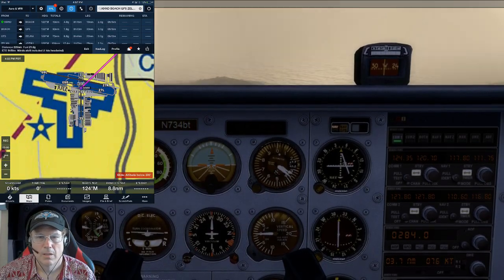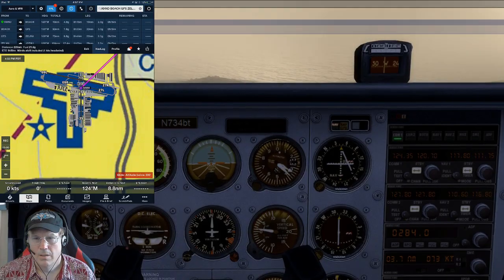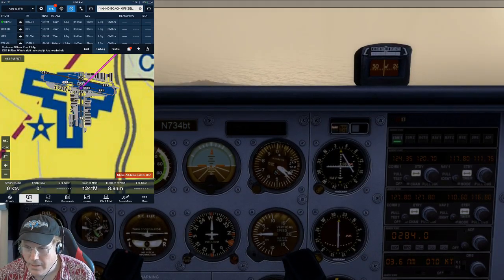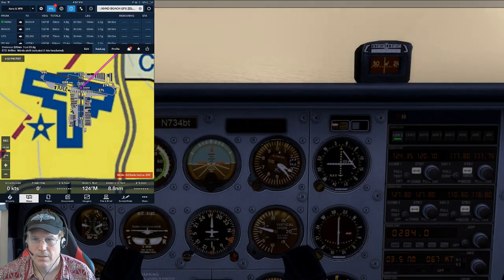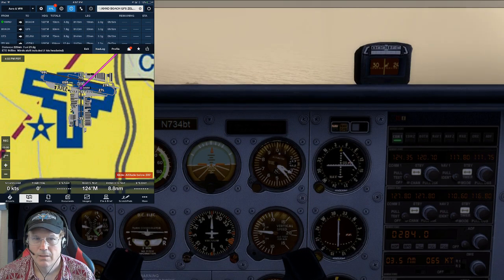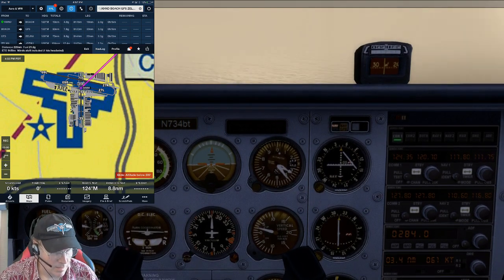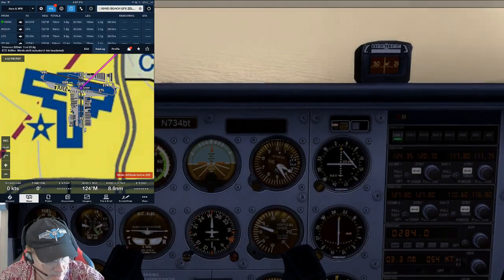For Bravo Tango, you said you're on the 055 radial from Mission Bay, and what was the DME? DME is 3.6 nautical miles. Sky 734 Bravo Tango, radar contact. Remain outside Bravo airspace. Altimeter 2990. 2990 for 34 Bravo Tango.